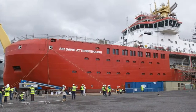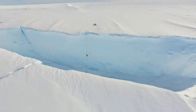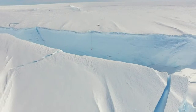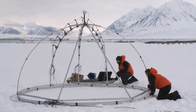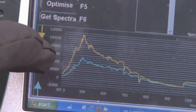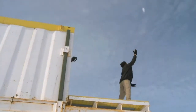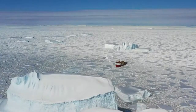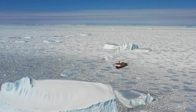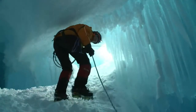So the Sir David Attenborough as a new polar vessel for the UK really represents a massive investment, but also a massive commitment to doing science in the polar regions. And that's really important because they're some of the fastest changing areas on Earth. We also need to understand the role of the polar regions and how it controls the climate and oceanography of the whole world. So having a ship that can go and get through some of the most difficult conditions in the world is really important in terms of doing good science that can help humanity.